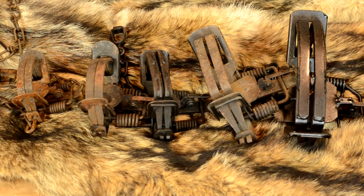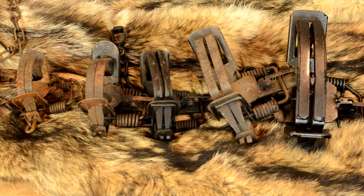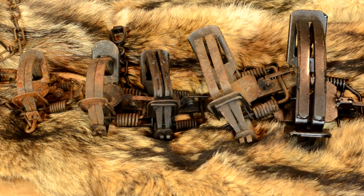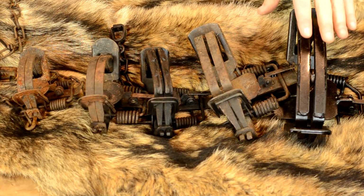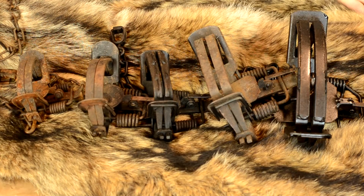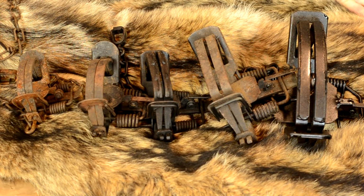In this video, I'm going to walk you through trap size and the difference in trap size for Coilspring foothold traps. So you can see here I got a variety of Coilspring foothold traps ranging in size from a small mink and muskrat size trap all the way up to something that could catch beavers, otters, or even wolves or cougars. And the whole trick with the trap size is the reason that the traps are different sizes is that's how you know which animal to target.